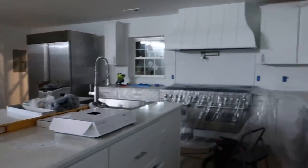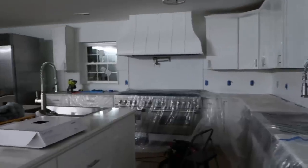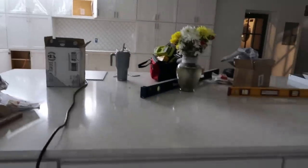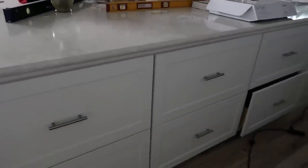Again, nicest kitchen I've ever had and will ever have, I am sure. Planned out as much as it possibly can be. And then for the fine little points, you know, we can adjust things. I did order the, there's different heat protectors that protect quartz and other countertops.